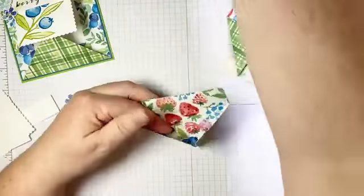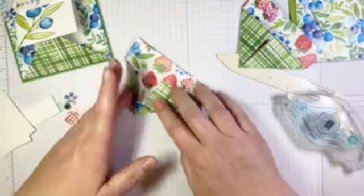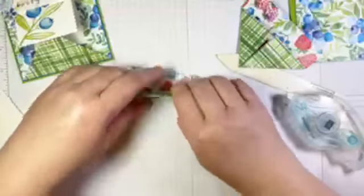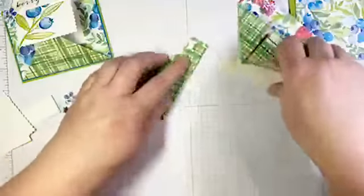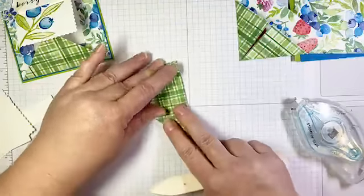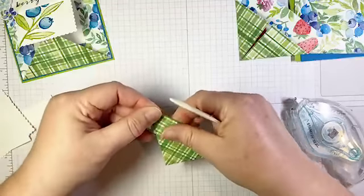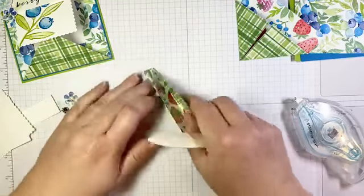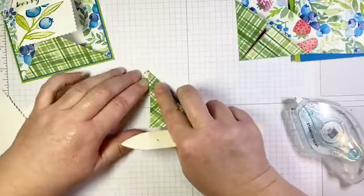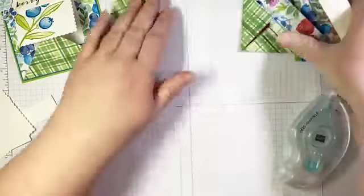Okay, now what I'm going to do is glue this down. So I'm just going to add a little bit of adhesive just inside my little triangle here and glue that side down, and then fold it over and really crisp it up well with my bone folder. Make sure that's nice and straight. Come on, you. There we go. Get that straight. Oh, I see what I did. I overlapped my fold a little bit. There we go. We can fix that.